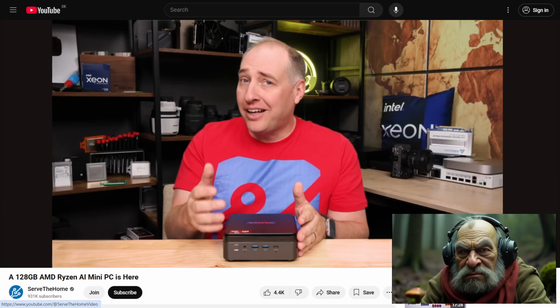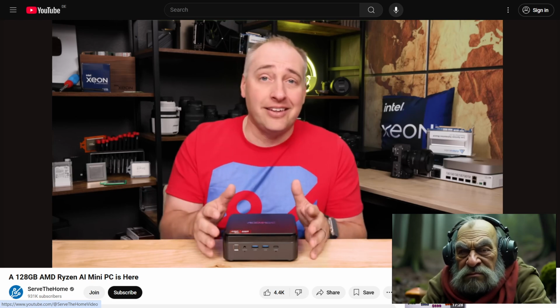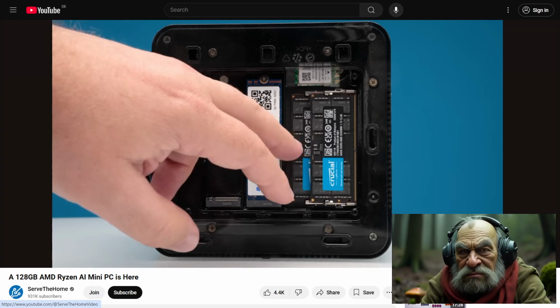And so if you are doing AI development, you want to run 70B agents locally or other things, this is the kind of system that I think is really awesome.